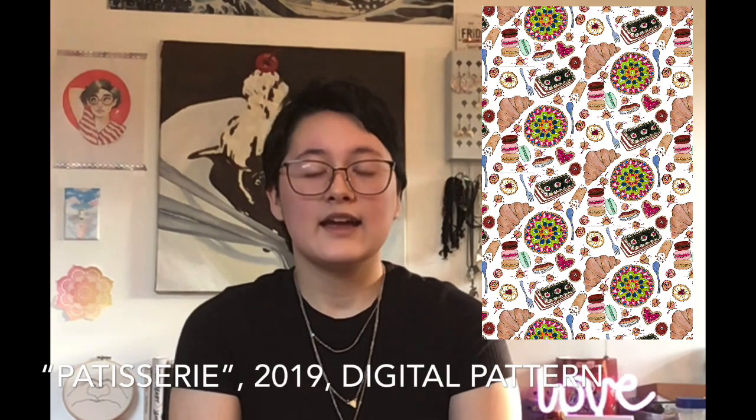My last piece that I put in my portfolio is called Patisserie. I colored it with alcohol markers and fine liners, then scanned it in and made it into a pattern. The assignment in my summer program was to make a pattern, and they showed us how to do that, so if I ever need to in the future, I'm set. I think the pattern looks really cool, and it emphasizes the theme in my portfolio of desserts and luxurious, delectable little treats.